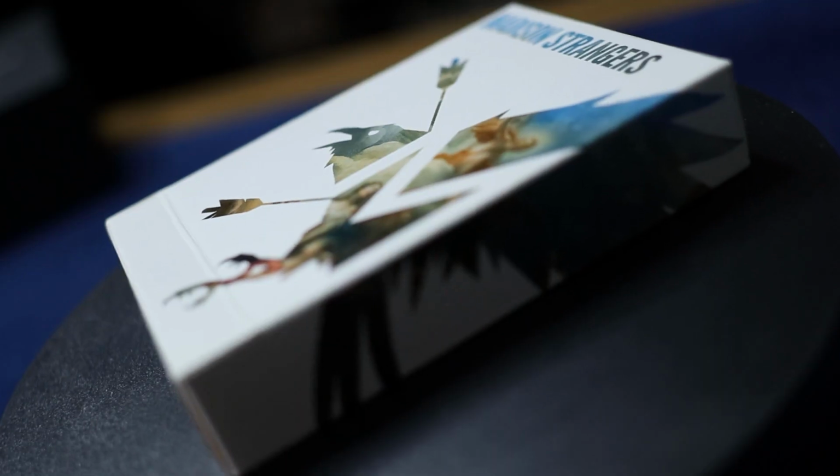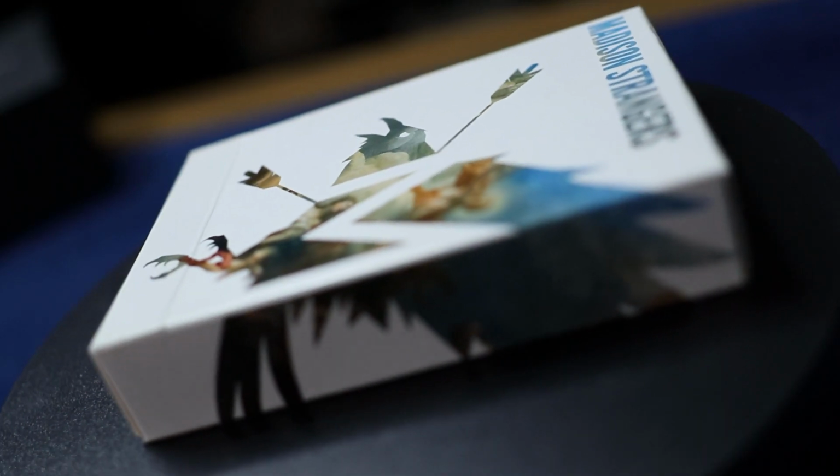I'm sure you guys know Daniel Madison has released tons of decks. A lot of them are very similar, with just some changes in colors, changes in designs here and there. But these ones I loved, and they are the Madison Strangers. So as we go through this deck, I'll talk about some of my favorite features. Starting with the tuck case, you can see it's actually done upside down. So technically you open the cards from the bottom. I'm honestly impressed the cards didn't fall out.